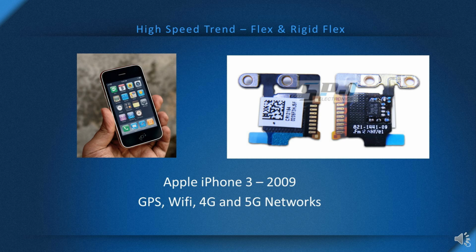And we saw that across the board change from our customers, more and more interested in the high-speed GPS, RF technology, and applications. And of course, the packaging becoming tighter and tighter meant it was all related to flex and rigid flex. Today, as we go from the 4G to the 5G networks, going from a 20 to 30 gigahertz world to the 40 to 70, 80 gigahertz level, certainly there's more and more interest in the high-speed flex and rigid flex, which is something we would like to share with you today.